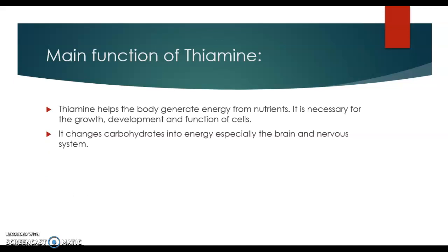The 2 main functions of thyme are that it helps the body generate energy from nutrients. It is necessary for the growth, development, and function of cells. It changes carbohydrates into energy, especially for the brain and nervous system.